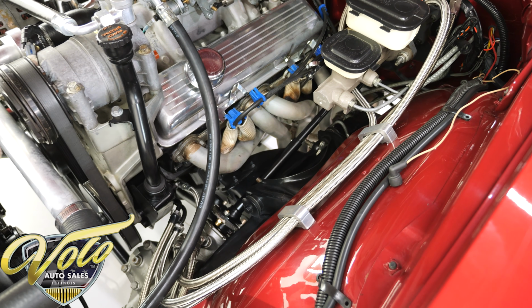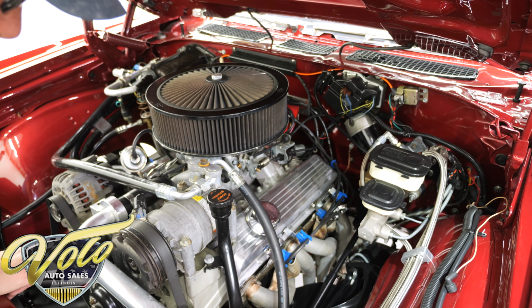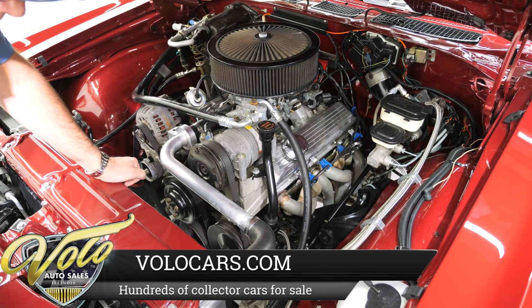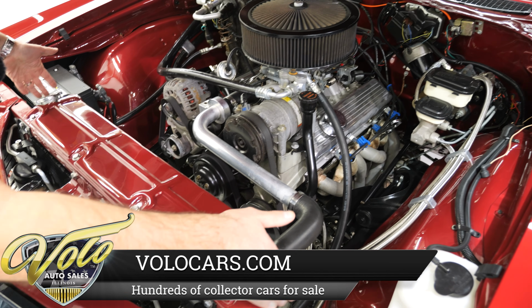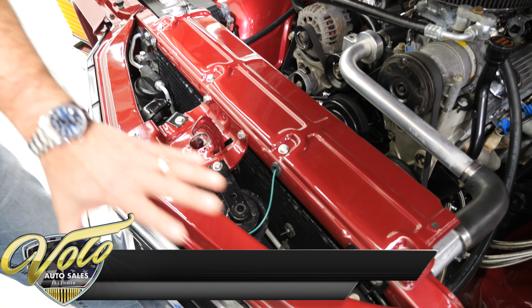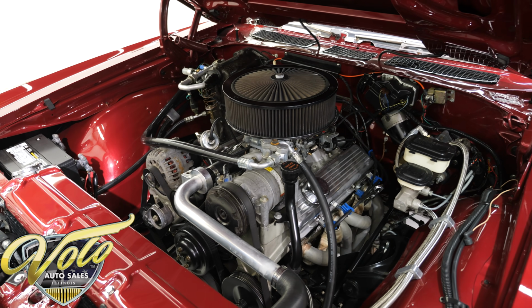new wiper motor. You can see the whole engine bay is painted slick as the car. All the steering components, the whole steering column looks new or rebuilt. And then up front, we do have an aluminum Champion radiator with dual electric fans. Again, show quality motor compartment, even under the hood, with a cadmium plated spring.